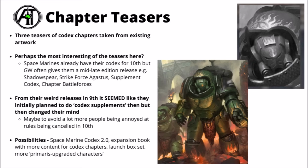Games Workshop did that in 8th edition, and they paired it with the Shadow Spear box set where they had a bunch of Phobos Marines and a few other things like the Invictus Tactical Warsuit, and I think the Impulsor came out then. And then in 9th edition they did have some other things with some chapter-specific battle forces, plus that Strike Force Agastus one. It almost seemed like Games Workshop had initially planned on releasing some supplemental chapter content in late 9th, but then decided against it.